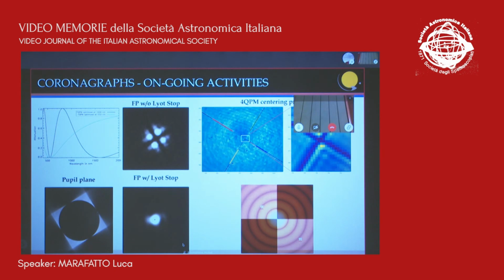So we also tested the 4-quadrant phase mask. The components realized for SHARK-NIR have been designed by LESIA at a wavelength of 1.6 micron and have been proven to provide a rejection of more than a factor of 500 in monochromatic light.